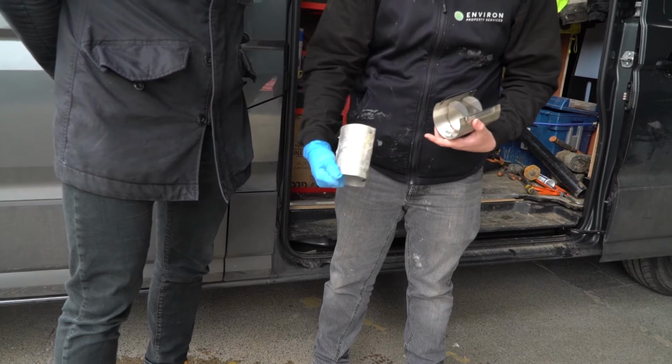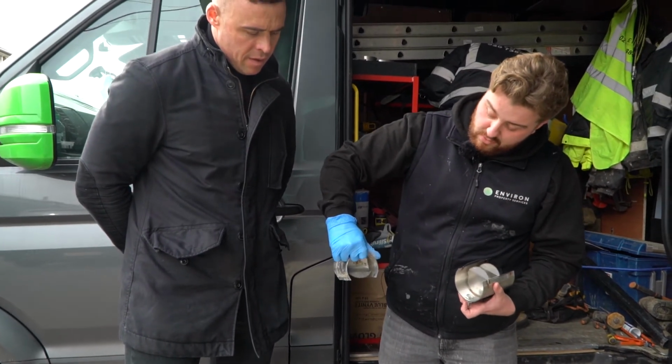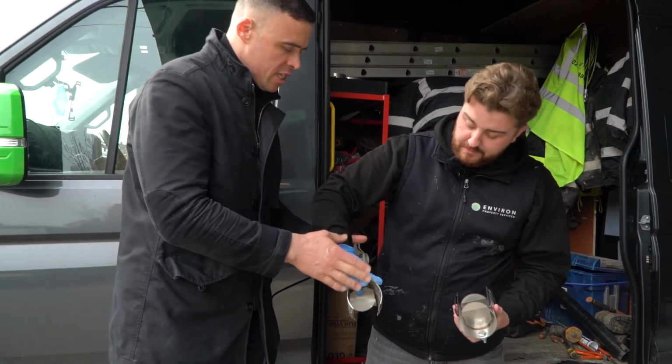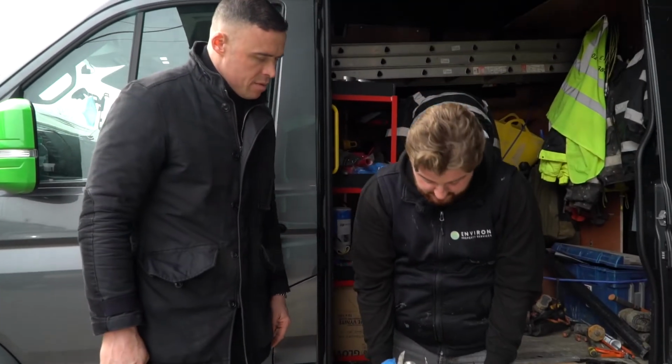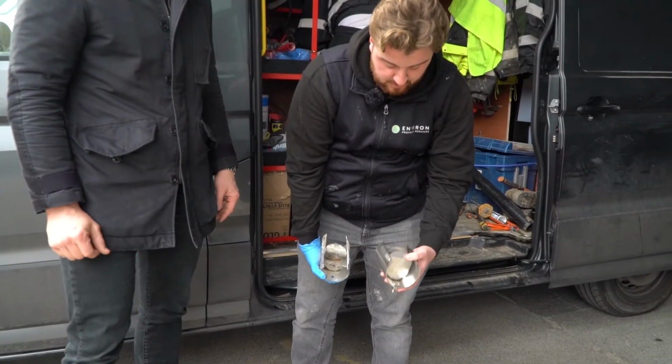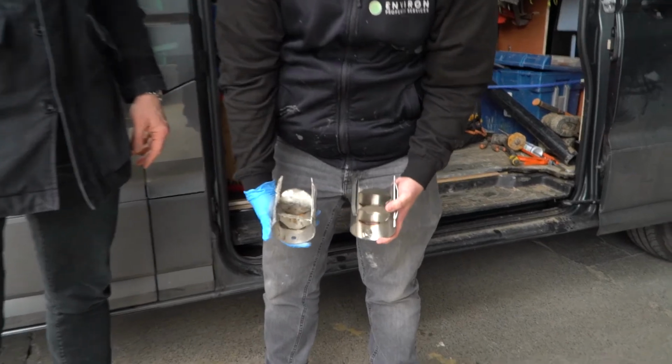Where the flap was running the wrong way, it gives the impression that it's running the wrong way towards the blocker. And this is the actual blocker that we've removed. As you can see, this is a good new one that we install on a daily basis. The flaps are all straight.